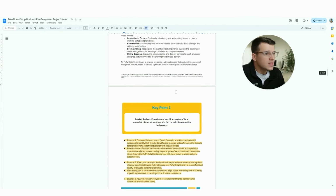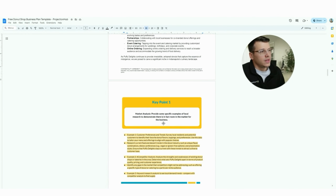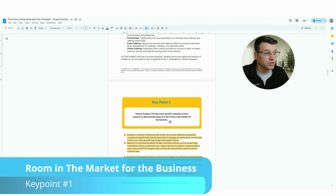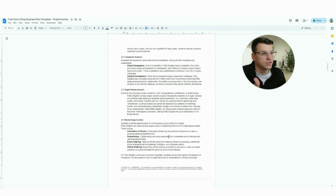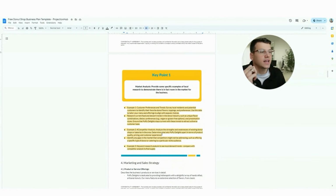But key point number 1 is make sure to provide some specific examples of the research you've done to demonstrate the fact that there's actually room, right? It's one thing to talk about it and describe your competitors and all that kind of stuff, but any kind of proof we can show. Okay, so one obvious way to do this is to have a market research study done.